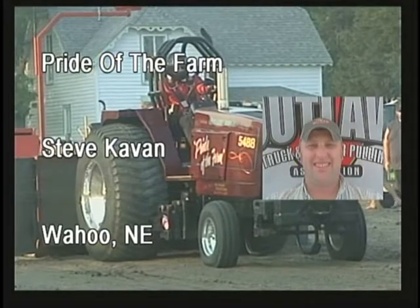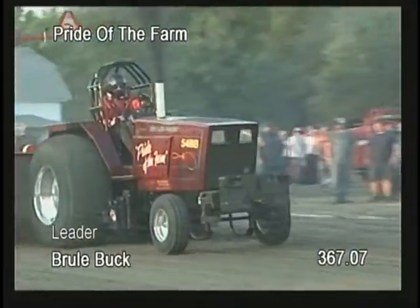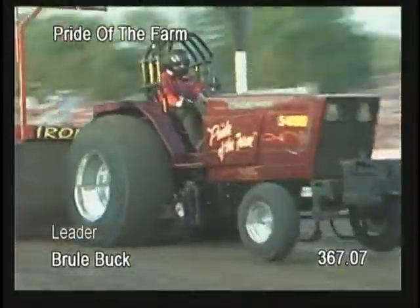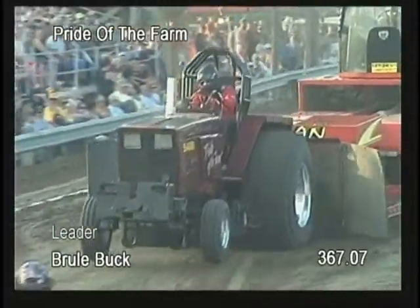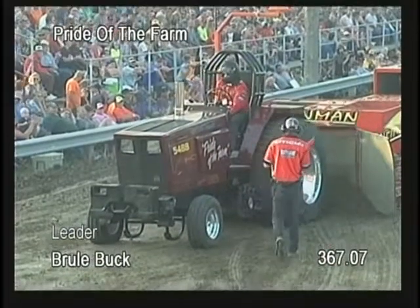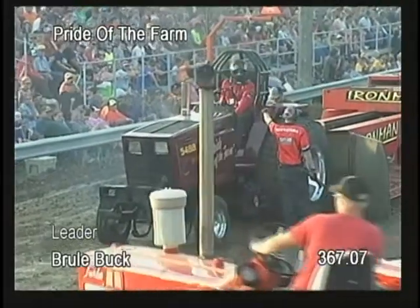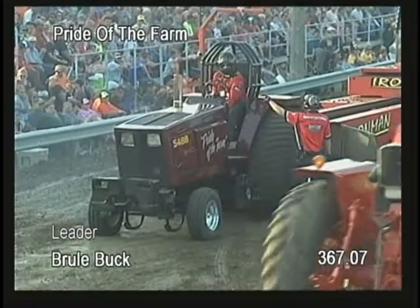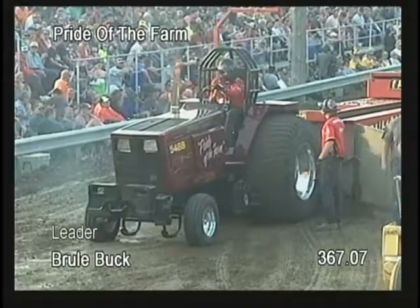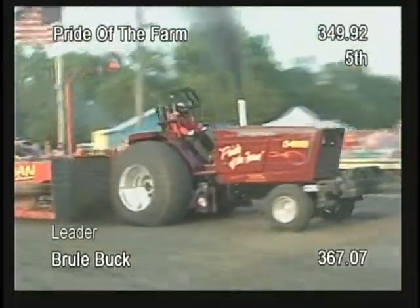9,200-pound Super Farmall, Steve Cavan, he is out of Wahoo, Nebraska on the Pride of the Farm. Trying to get to the young man out of South Dakota. Going to be a little short as he was pushing through 300. It was slowing up way too fast for him. Okay, 349 and 92, folks. He will go number 5 at this point in time.